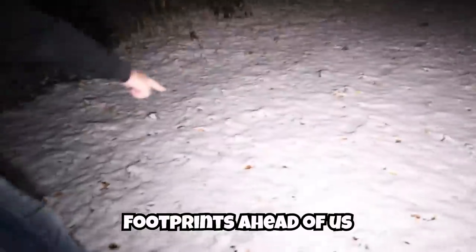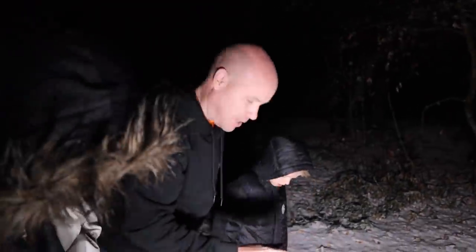There is something. What is that? Look, footprints ahead of us. Oh, there are footprints ahead of us, guys, in the snow. It just snowed like an hour ago, so literally this is fresh. There's snow kind of covering it. But look at that. That's bigger. It's not mine either. You can not see mine. This has been snowed on, so it's fresh, but it's probably been an hour.